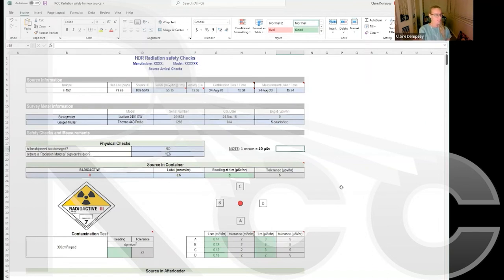And that will be covered in next week's lecture, I believe, where we then start to look at how we verify the activity or the source strength of the source we have in our afterloader. So that will be covered next week, if you can sit tight.